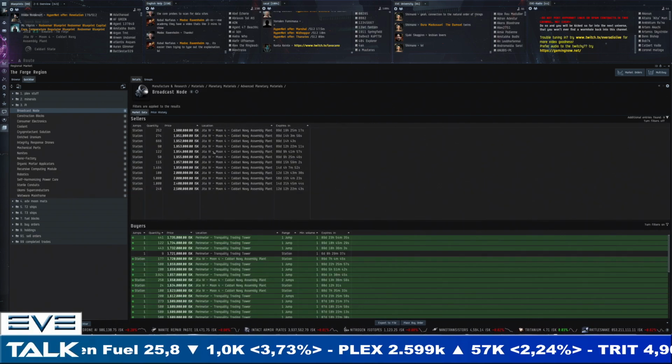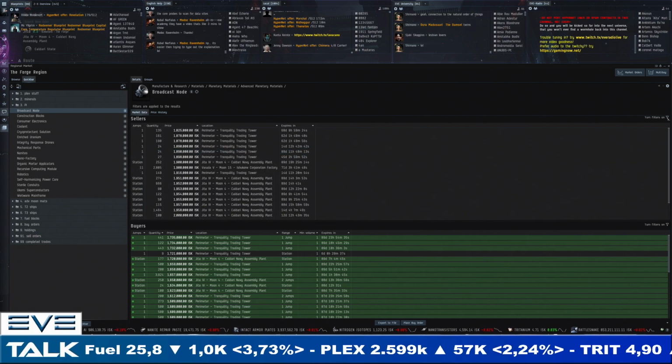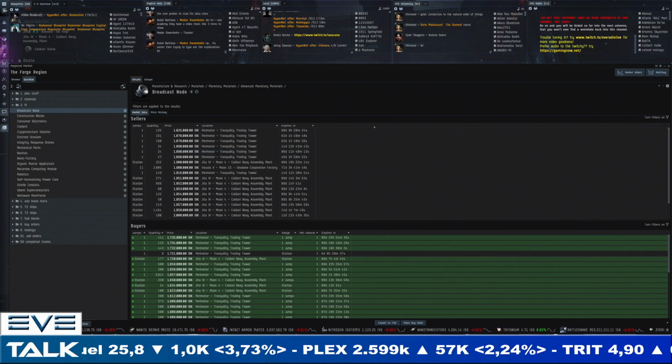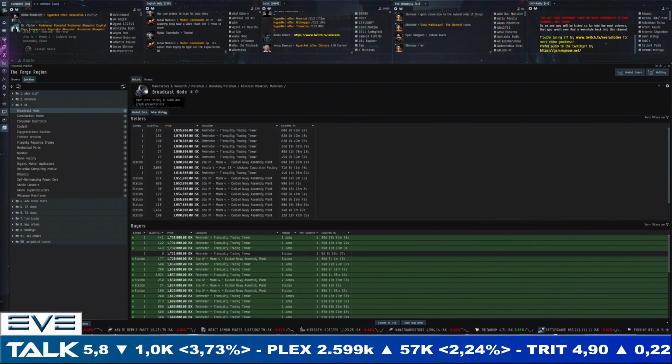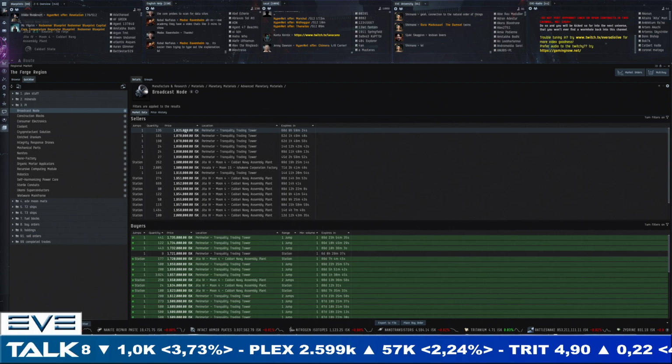Could be due to a little bit of a lack of supply at the moment. Let's see, the Tranquility Trading one actually has a little bit of extra supply available, so it's not necessarily that. And it goes down to 1825 million here.